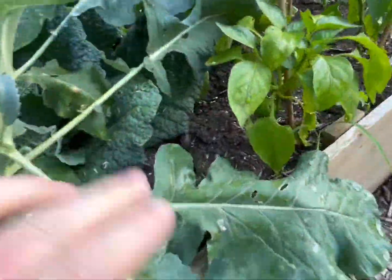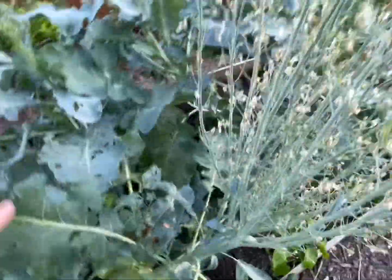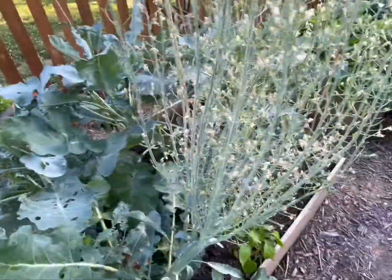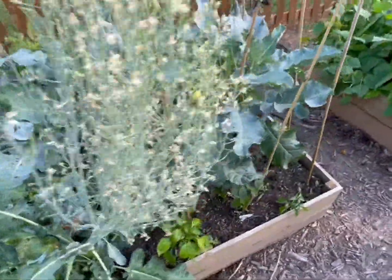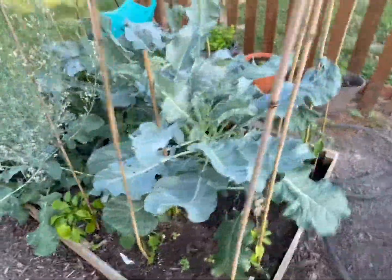They are probably going to get the couple of cabbages that I have in this bed accidentally, but they really probably won't mess too bad with my peppers. So there is that bed.